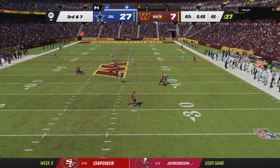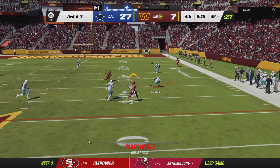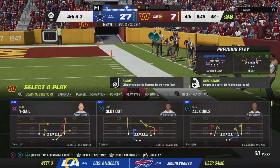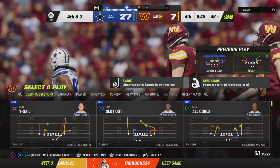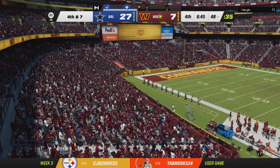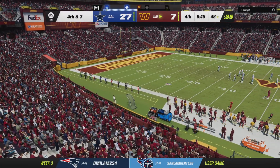Flush to his right. And that will be incomplete. And that's another play that's painted the picture of this game overall. It's been a blowout. It's been continually fueled by big turnovers and stops for one side and an inability to advance the ball from the other.